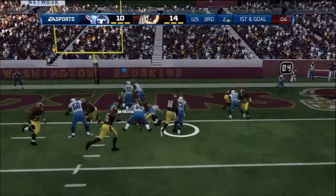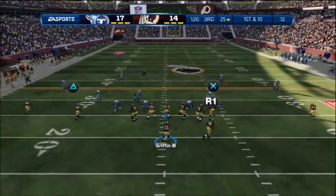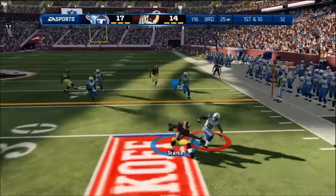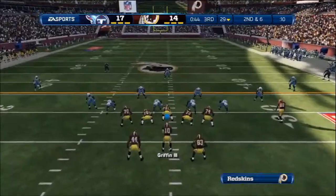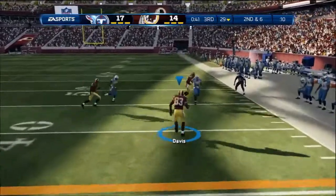Back to the running back. Up. Runs it across. Touchdown. From the gun, he's looking to the right here on this throw for about 4. Nickel formation for the defense here. The quarterback throws to the right.